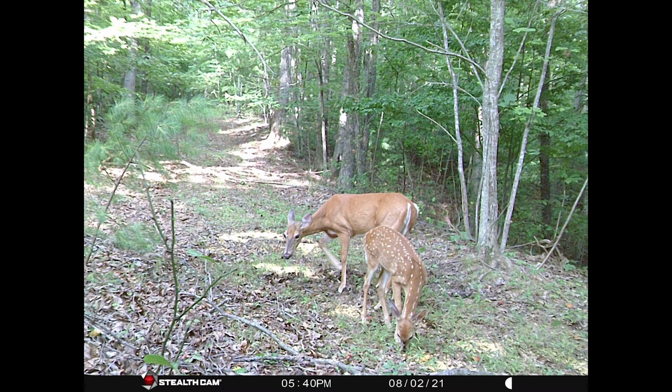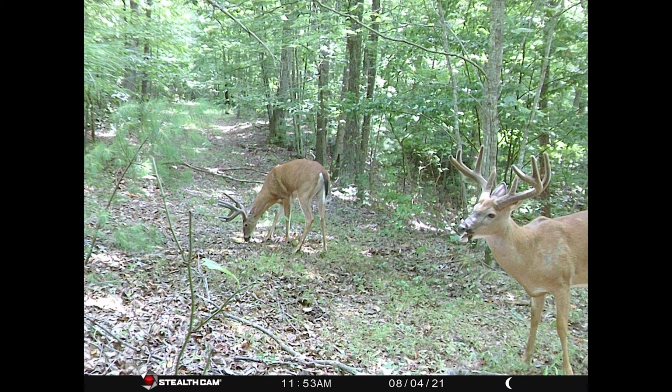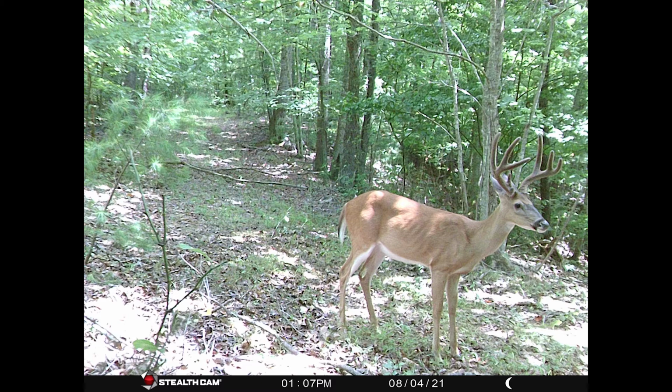And then Goalpost and Big Crab are in there. Since we got to camera 5, we noticed that Big Crab and Goalpost are usually together. If one's there, one's close by, or they're both there at the same time. They come in the daytime, along with a lot of other does. So far, camera 5 is my favorite camera. So keep an eye on that.